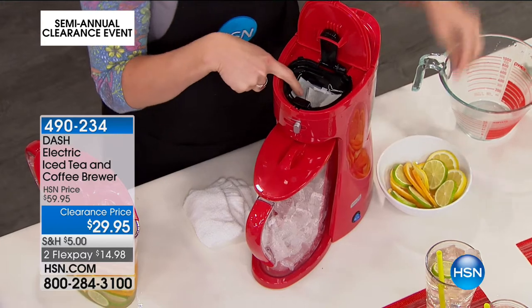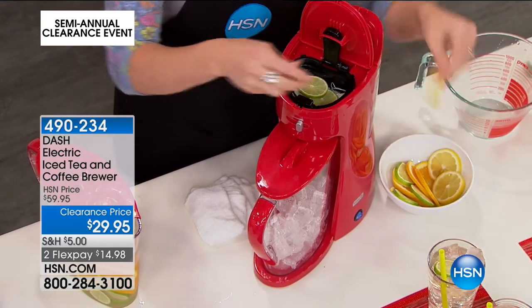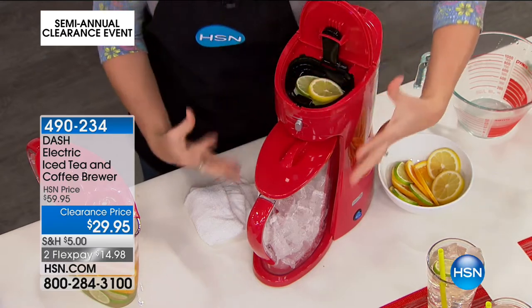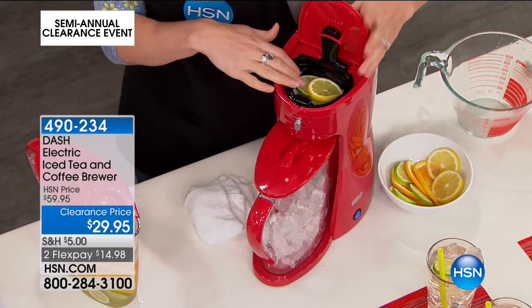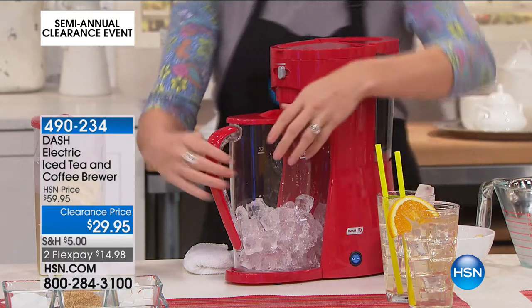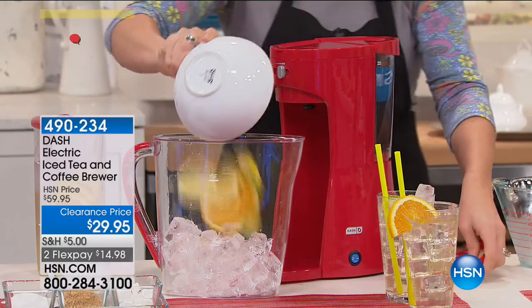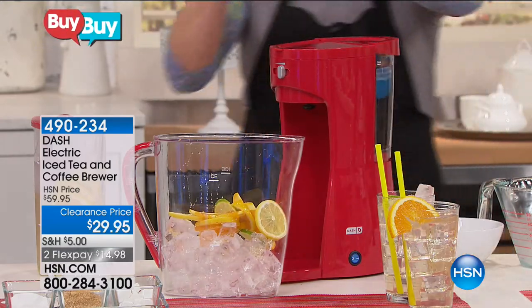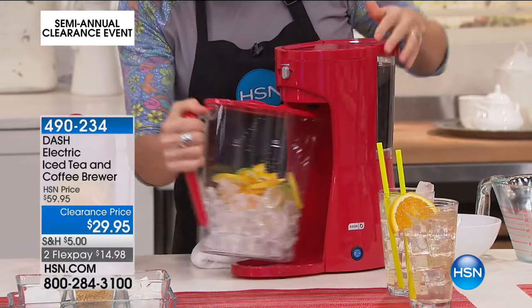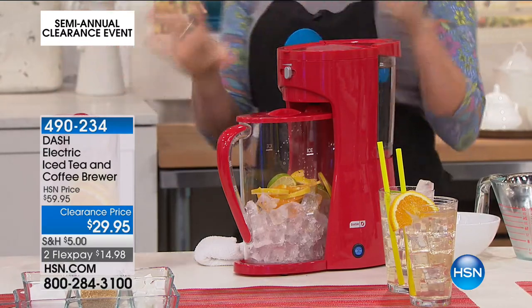I love it. And what's really cool is up here, if I want to, I can add some limes, maybe a little lemon, whatever I want to infuse into my tea. You can add hot water, infused water. You don't even have to do infused tea. You can just do infused water, chill it out, and then have it really taste like lemons. I bet you could make lemonade in this. You can make lemonade, or you can do the Arnold Palmer, which I love, which is the iced tea and lemonade, my favorite.